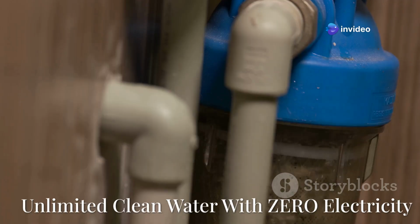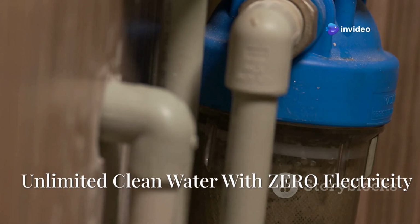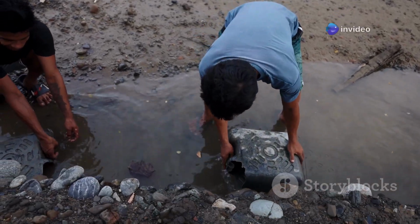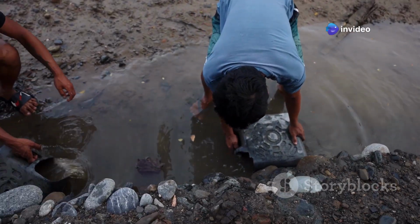Next up, water. Number 6 is the gravity-powered water purifier. Your ticket to unlimited clean water, no electricity needed. Forget bottled water. This device turns rain, river, or even puddle water into safe drinking water.